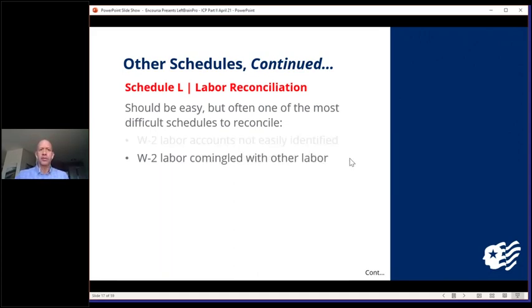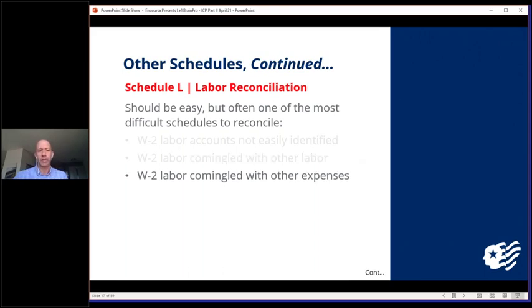We also find that W-2 labor is sometimes commingled with the other labor, right? That the accounts aren't identified. And so when we start pulling reports, we start seeing that things don't jive. And then we discover, oh, well, we had temporary labor and other stuff that was posted in here. Don't do that. Make sure we keep that stuff separated. We find that sometimes W-2 labor is commingled with other expenses. A common area that I've come across this in the past is with training.